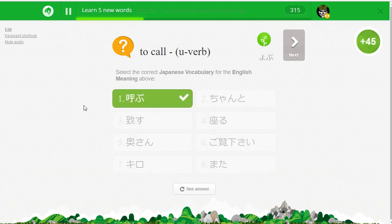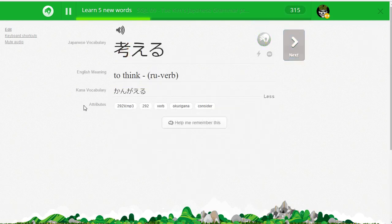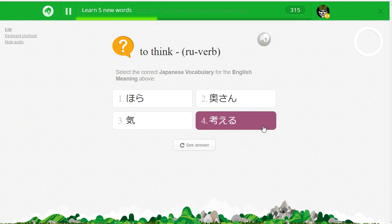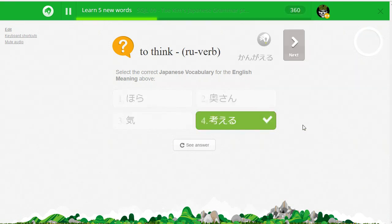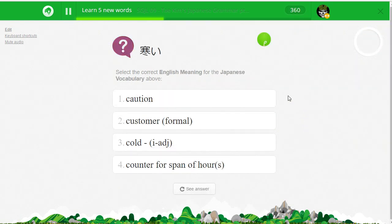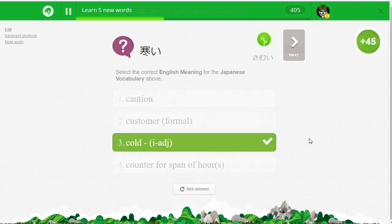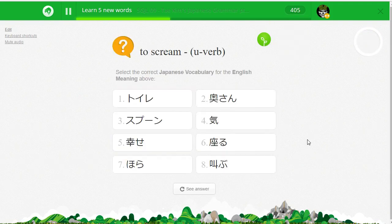考える Kangaeru. Omou. Kangaeru should be to think, to consider. Because it's here to think, I think omou, but it should be consider. But I'm leaving it with what Tae Kim had said. 寒い. So this is based on what Tae Kim has offered up.